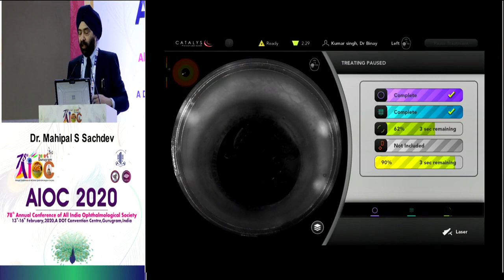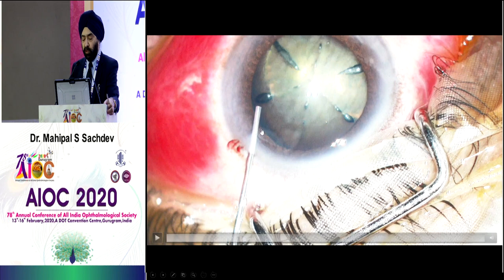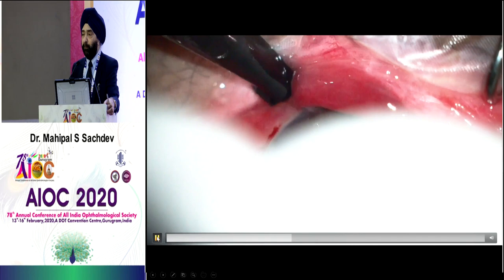So let us just shift to the OR. Now, what we are doing in this particular case, you can see this is the huge subluxation. What we will do is that we will have our retina person help us by decompressing the vitreous before. That is very important.